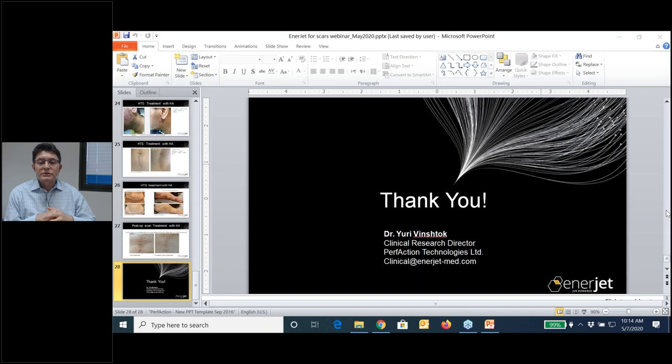Can we use non-cross-linked HA in the treatment of acne scars? Good question. It is possible, but I think you will see less clinical results compared to use of cross-linked HA, because you still rely on initial hydration and volumization effect, which cross-linked HA has a better ability to provide compared to the non-cross-linked. So my preference would be to use cross-linked compared to non-cross-linked.